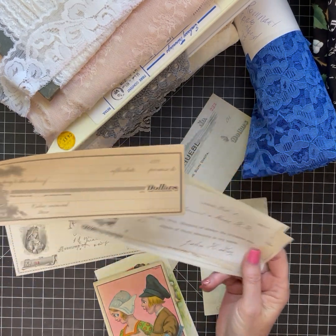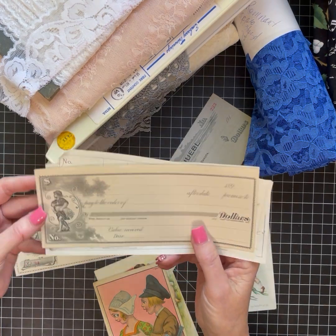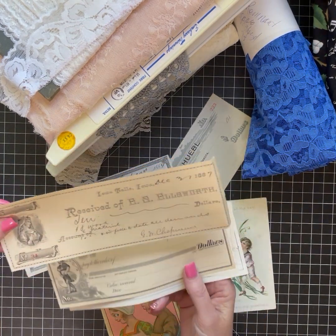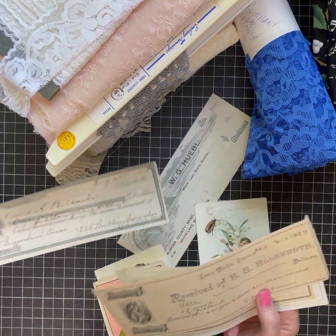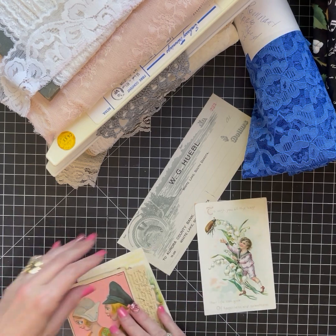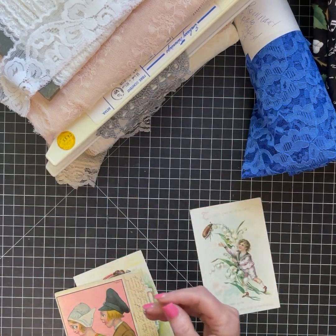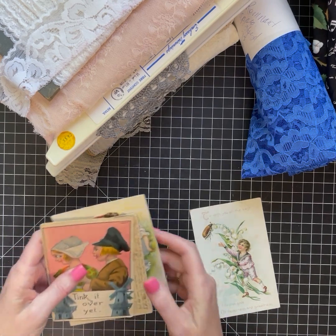And some of them haven't even been used. So like this one here hasn't even been used. Just neat. 1884. Then this one here. Then, of course, I got some postcards.